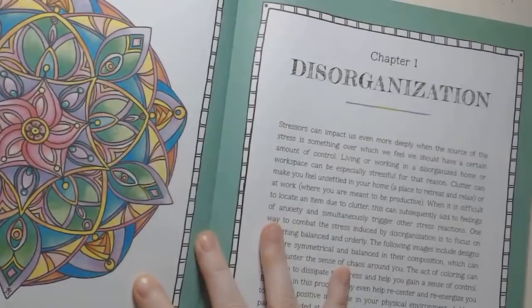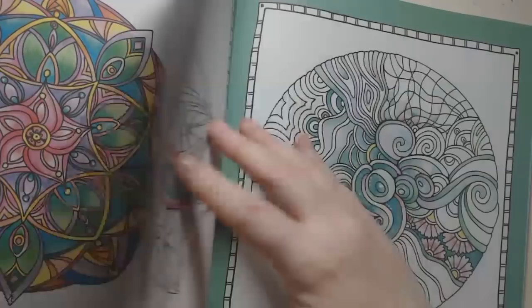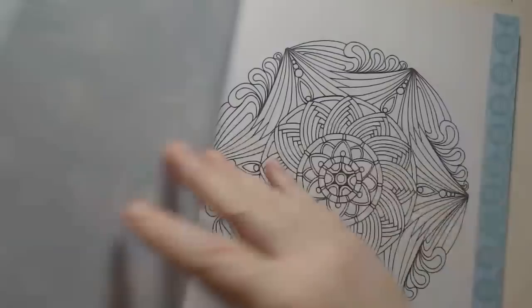Stressors can impact us even more deeply when the source of the stress is over something we feel we should have a certain amount of control. Ha! I could write that sentence out and put it on the wall. It's also really stressful when it's something outside your area of control. At least for me it is.